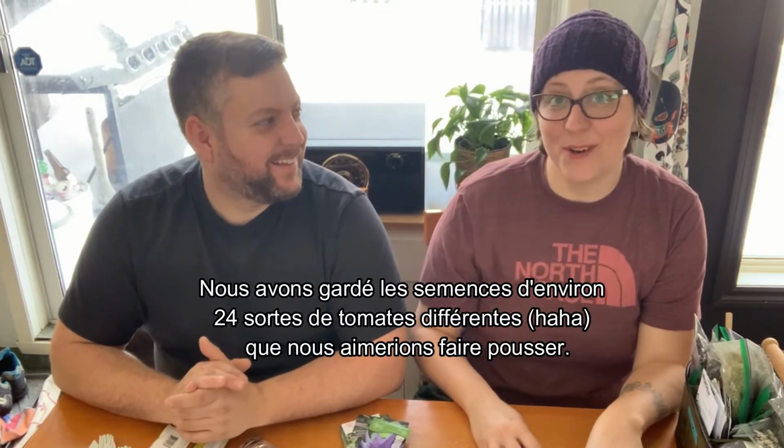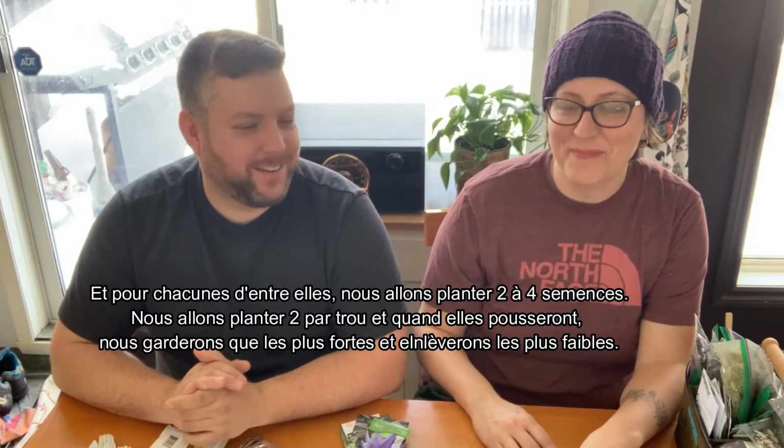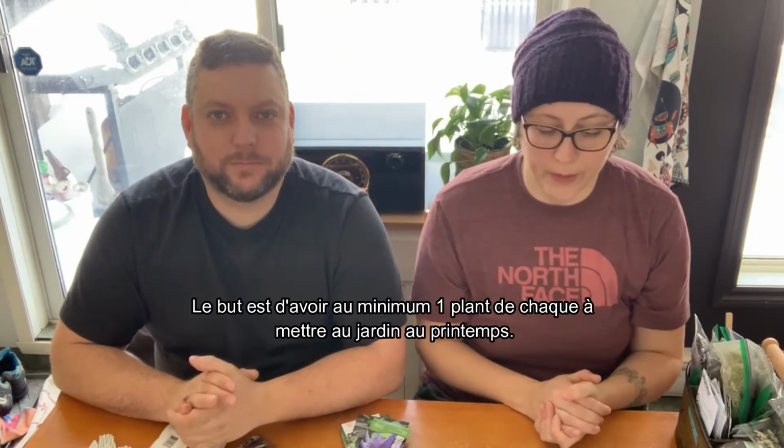First of all, we're going to be planting in different containers today. We have quite a bit of tomato plants. We saved seeds from 22 or 24 different kinds of plants. And for each of them, we'll be planting 2 to 4 seeds. Most likely 2 pods with 2 seeds in each, and we'll get rid of the leggy ones or the weak ones, and we'll just keep the stronger ones so that we can have 2 plants of each to make sure that they survive until it's time to put them in the garden. The hope is to have 1 plant of everything for us, for the tomatoes anyways.